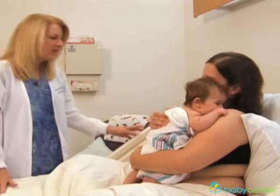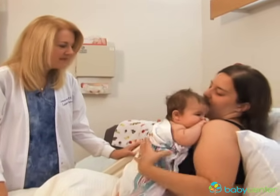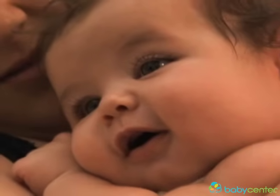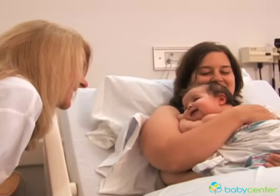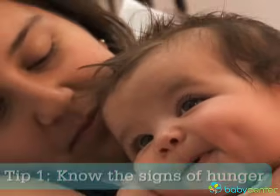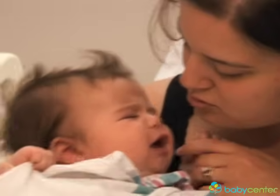With a few key pointers from Laura Queso, a board-certified lactation consultant, Michelle and Dominic can set off on the right foot. Both of you have to learn together. You have to learn positioning, you have to learn your baby's cues, and he has to learn how to suck on the nipple properly. You'll want to begin feeding when you and your baby are relaxed, calm, and alert. Your baby will give you visual cues, like licking or smacking his lips, or sucking his hands or fingers to tell you he's hungry. Crying is usually the last sign of hunger.